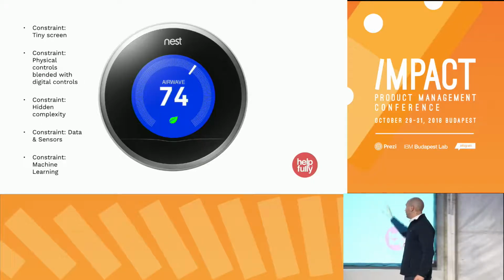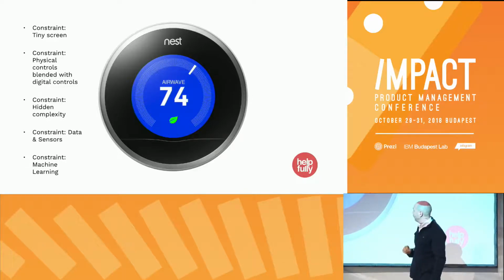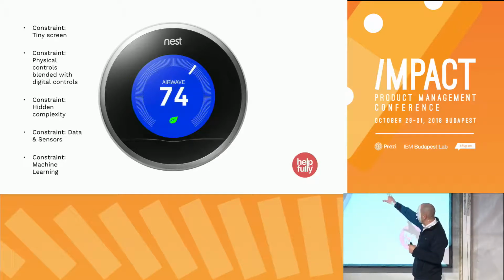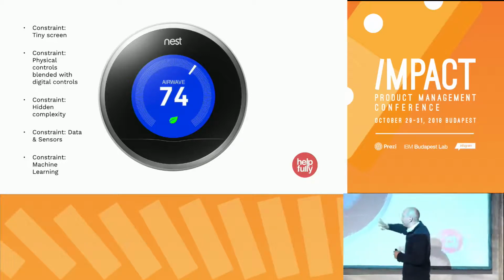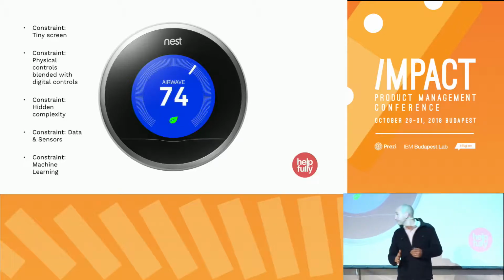They had this constraint of a teeny tiny screen. It's about 1 inch. They have a constraint where, since they want to control that thing from the internet, from your phone, they need to build hardware that allows infinite flexibility. It's never off or on like a switch. The little spinny control has to be spinning even if you're editing it from the phone or if you're editing it in person. There's a constraint about hiding the complexity, right? A constraint on the data and the sensors that are needed.